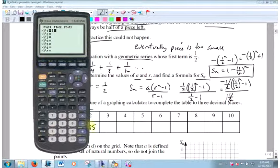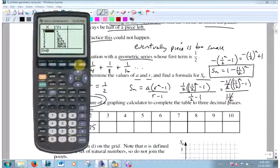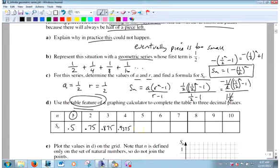I'm going to put in 1 minus 0.5 to the power of, instead of an n, an x works. We don't care what variable it is. If I were to graph that, that's what it looks like, but it's saying the table feature. And let me show you this, because this is kind of cool. Second function, table. There we go. So if you have one of these, why do it by hand? Because these get a little tricky, right? 1/2 to the 6th power. What's 1 take away that? Well, here it is. 0.75, 0.875, 0.9375, 0.969, let's just say.